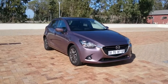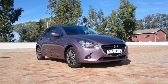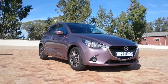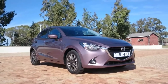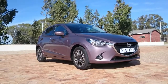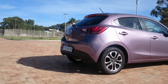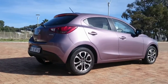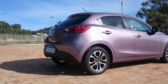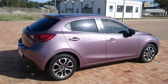Now, despite its purple color, which some people might actually like, we see that it's still a very good looking car. It is still based on Mazda's new design, and it is translated into quite a nice looking package in the Mazda 2. We can even see the rear looks good, which is where a lot of budget-friendly hatchbacks are really lacking in exquisite stylistic features.